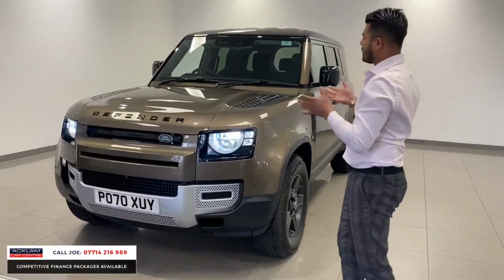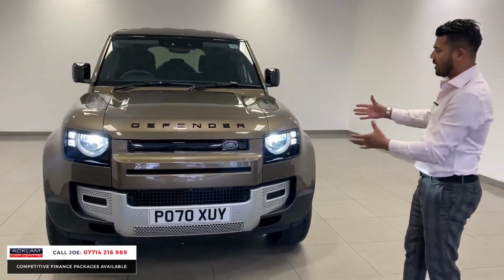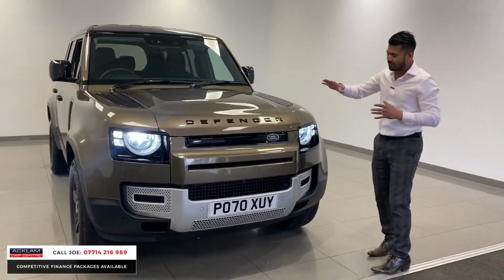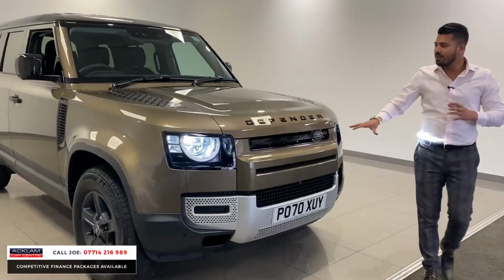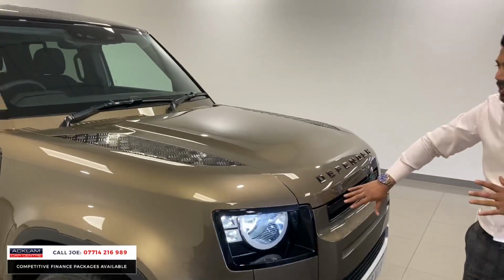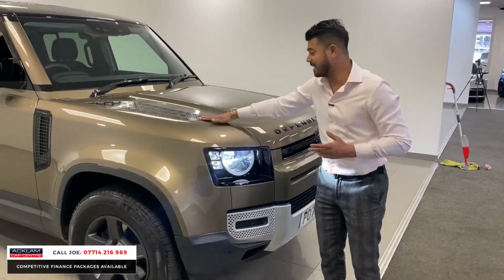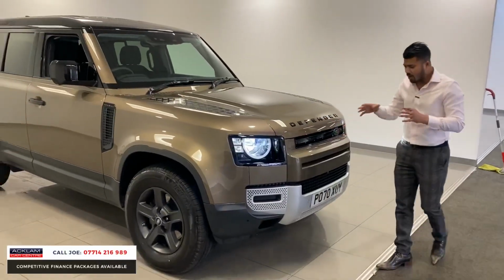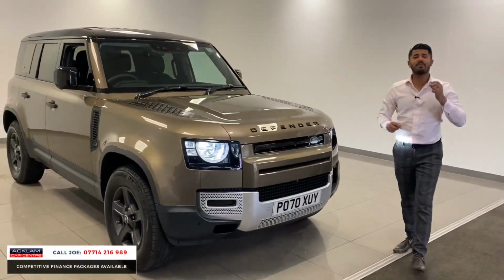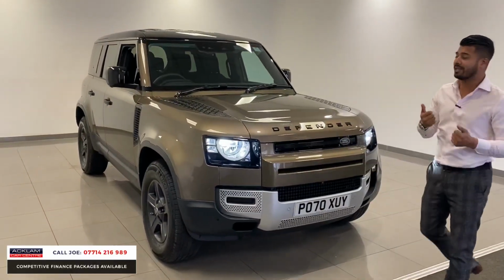But first and foremost, it's a Defender, so there are characteristics of this vehicle which come from the old vehicle. You can see straight away with that big front end. Then you've got the LED lighting system. This one's got the full black styling pack on it, so that's the black badges, the black grills, the black bonnet steel plates. It's amazing. You can actually stand on this if you're going out and about. Front and rear parking sensors, but then this one's got the full 360 view camera system as well, which I'll show you because it's really clever.